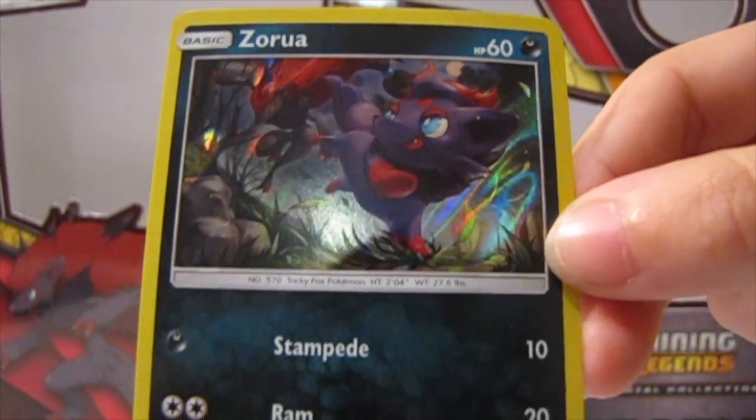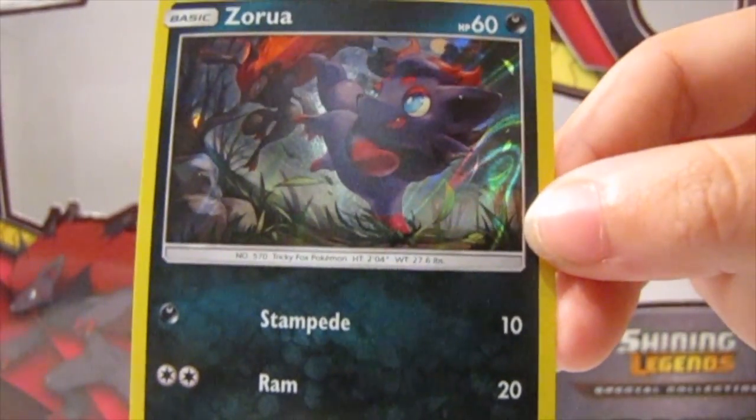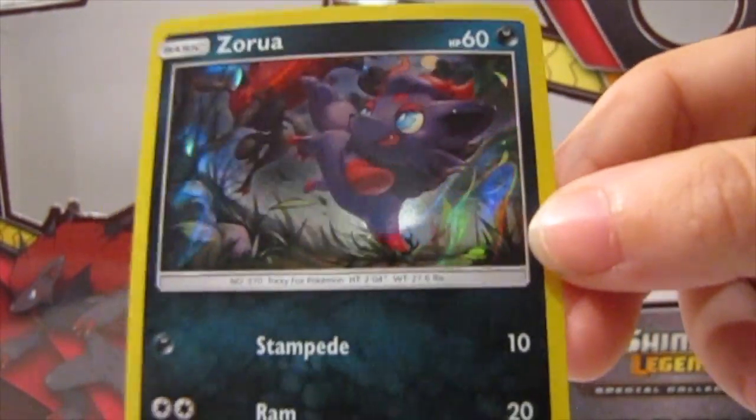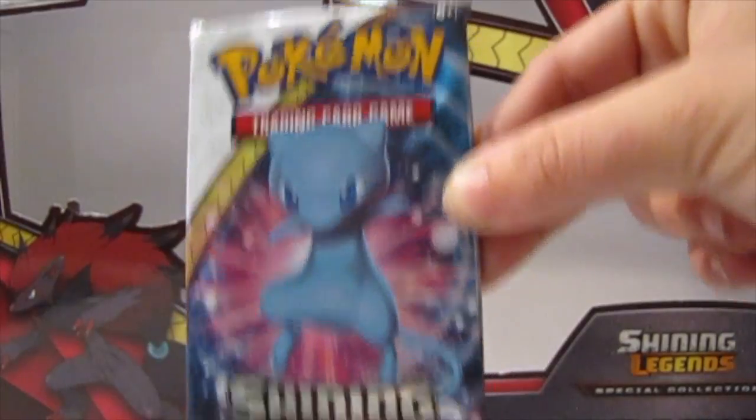I hear it's good and bad at the same time, but I'm not gonna judge other people's opinions. I'm pretty sure I'm gonna like it, but who knows. But this Pokemon is still cute. I like that shiny effect. Very nice. And here's the next pack I will be opening.